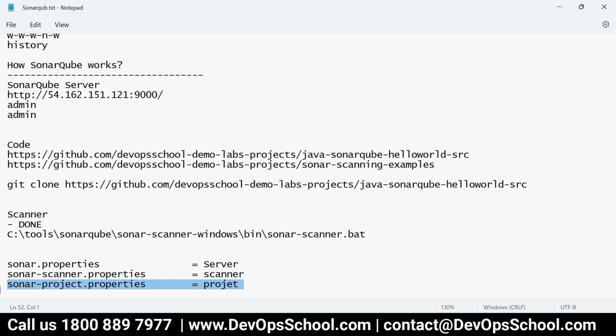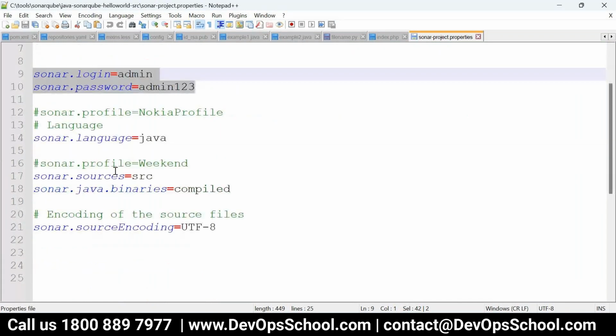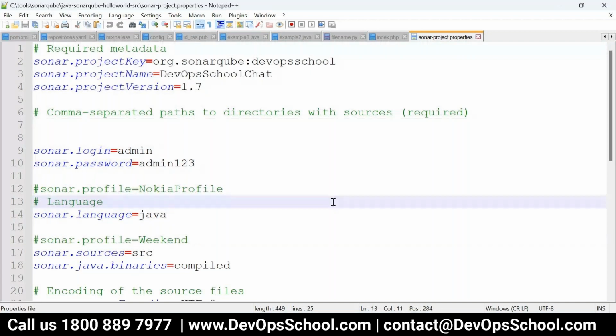So sometimes people get confused: Hey Rajesh, I'm not able to find the property file in Maven or Jenkins. No, it's not required because it's generated automatically, and sometimes you can create it in Jenkins also. You can pass those. So multiple options are there. Don't get hard coded with your mindset. So in the property file you'll have a few basic pieces of information: the project name, the key, the version of the source code, the user ID and password of the SonarQube server, where the code lies, and so on. Some are required metadata and some are optional.